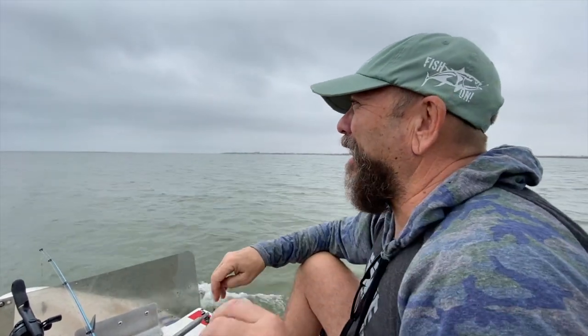Part of Moses Lake. I guess it'd be the northwest side. And apparently they're building areas where fish can go in and spawn. And that'll create more fish.